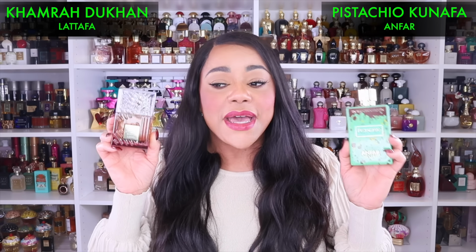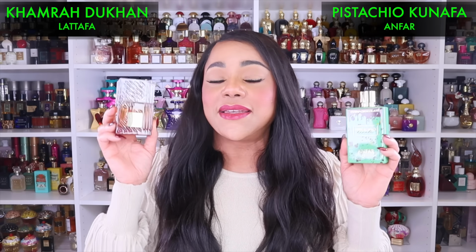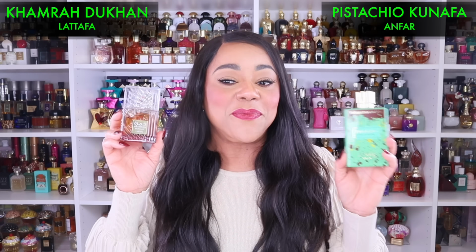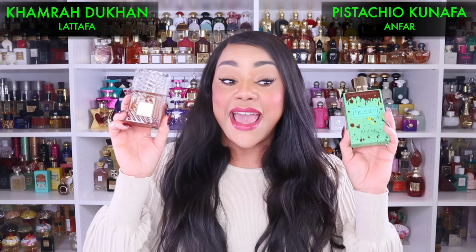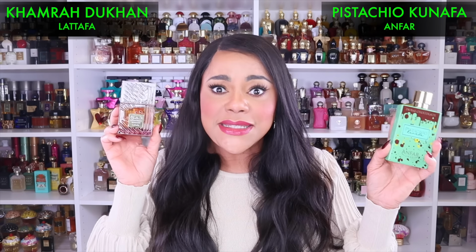And when I tell you that, while there is a certain degree of yumminess to it, it is also a very elegant scent. I can't explain it, but this mix really, really took me by surprise. That's why I love layering, because when you least expect it, you're going to stumble upon a scent that is absolutely incredible.